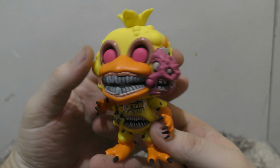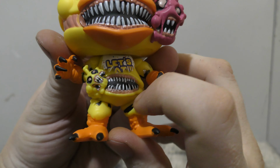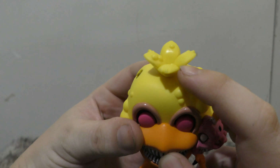Tons of cracks going on once again. Sort of fits the theme, I guess, of Five Nights at Freddy's. Looks like its stomach can actually eat as well. I think that says let's eat. It's got this weird looking tumor thing sticking out here. You might want to remove that, that's looking pretty bad. A little tuft of feathers on the top here.